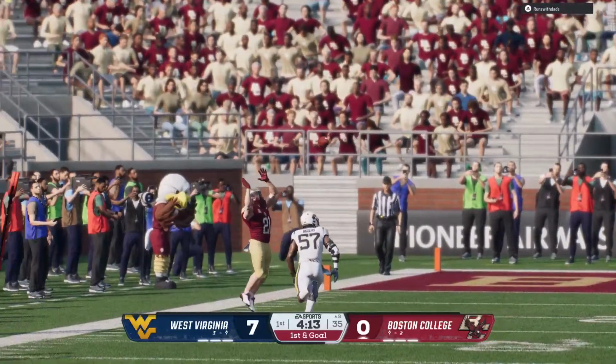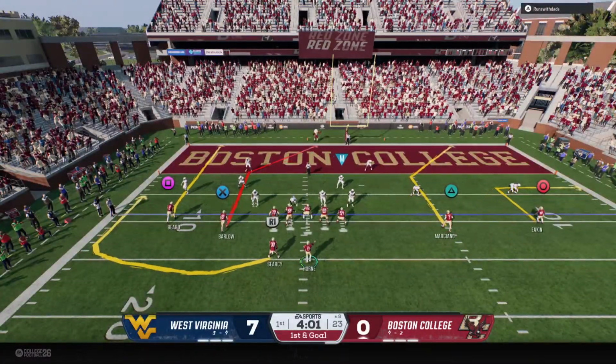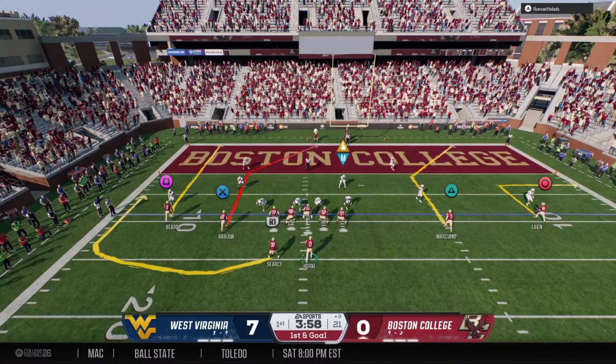Important in the passing game that it's not just receivers doing all the work. You got to get running backs involved. You got to get your big fellas. You got to get the tight ends going too.